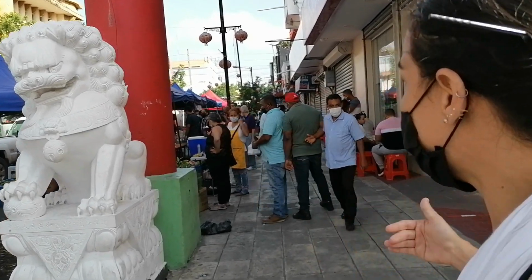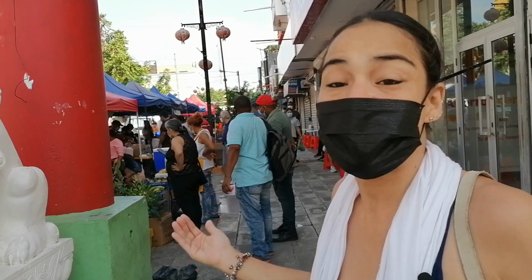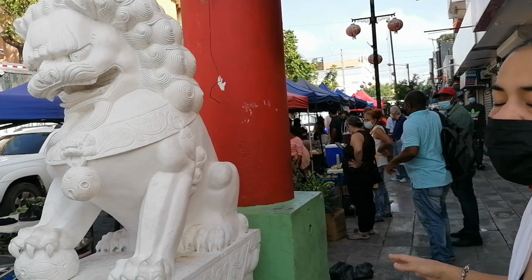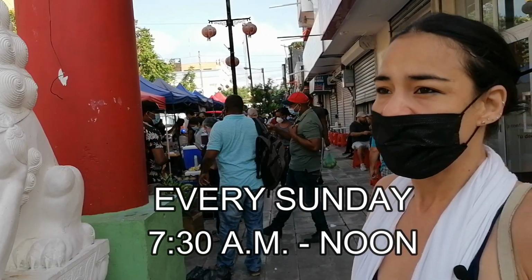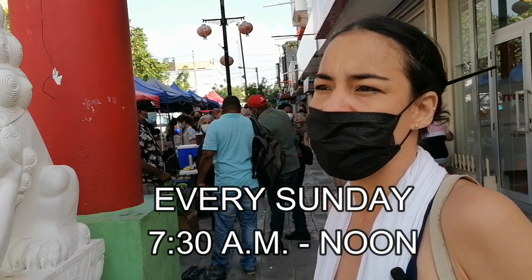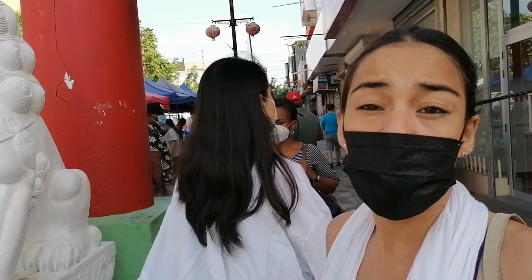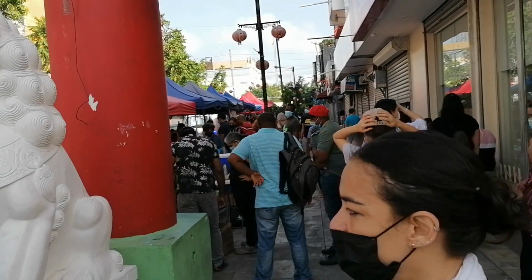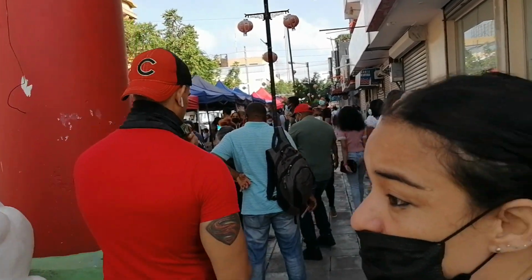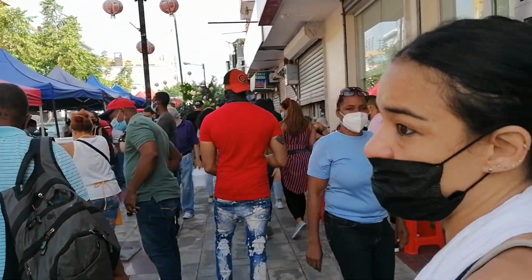So I'm gonna give you guys a little tour of the season that we're in right now, because every time you visit this market, it's different. This market is here every Sunday from 7:30 a.m. till around noon due to COVID. They say 1, but it's around noon. And if you want to get fresh produce, you got to come early, because at 9, the whole Chinese community comes here, because what they have here, they only have it here on Sundays.